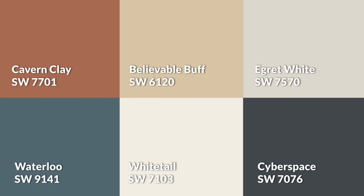Here's the palette all together. Let me know what you think. And let's get to this one next because I'm just loving Sherwin Williams these days, except for their names of some of their colors. Maybe that's a me problem.